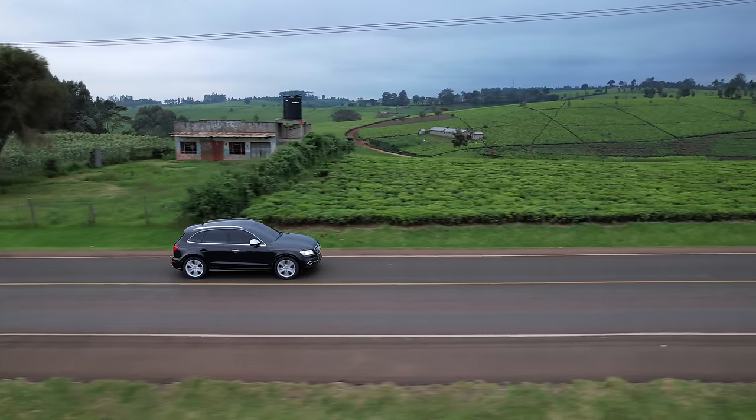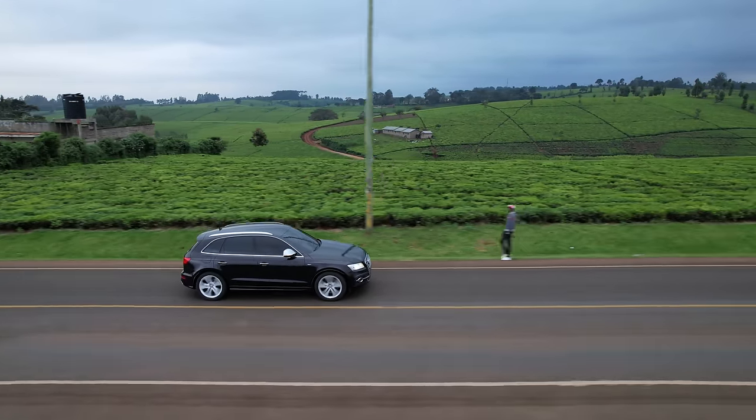And I'm also very, very excited to be driving the SQ5. I've owned an Audi Q5 before, but I've never really taken an SQ5 for a very long road trip. Today we'll be covering around 200 kilometers, the distance from where I am right now to Meru via Nanyuki. It's going to be 200 kilometers. So pretty excited. Very beautiful car.